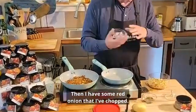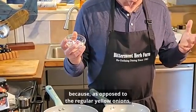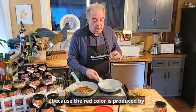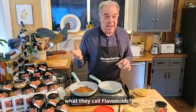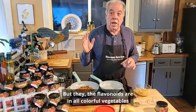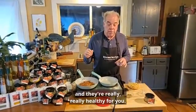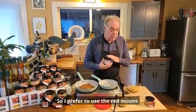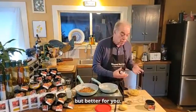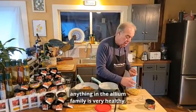Then I have some red onion that I've chopped. I like the red onion as opposed to the regular yellow onions, because the red color is produced by what they call flavonoids. I'm not sure if I'm pronouncing that right. But the flavonoids are in all colorful vegetables and they're really, really healthy for you. So I prefer to use the red onion, maybe a tad stronger than some of the onions, but better for you. Onions in general, anything in the allium family is very healthy.